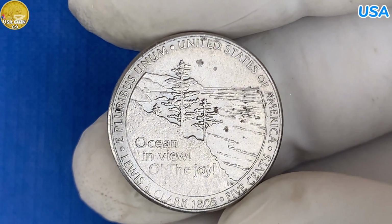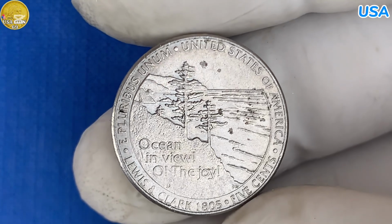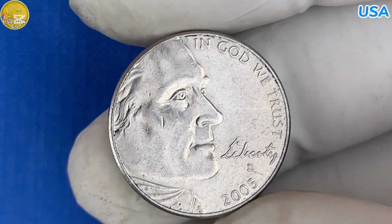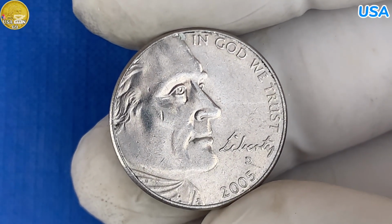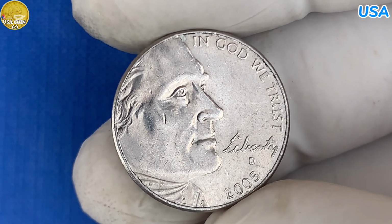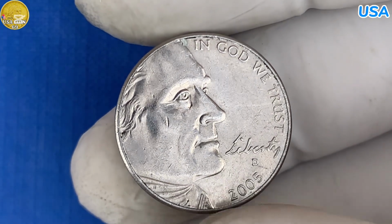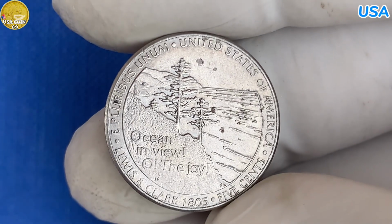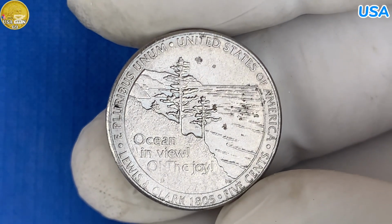For example, imagine you come across a 2005 Jefferson nickel that was struck with a misaligned die, causing the image of Jefferson or Monticello to be off-center. This is an error that makes the coin stand out from the others and increases its rarity. Similarly, if the coin has been struck with a double die, meaning the details are slightly duplicated, it can make the coin a highly desirable piece for collectors looking to complete their error coin collection. Minting errors like these can drive up the price of the 2005 Jefferson nickel, sometimes reaching astronomical amounts depending on the rarity of the defect.